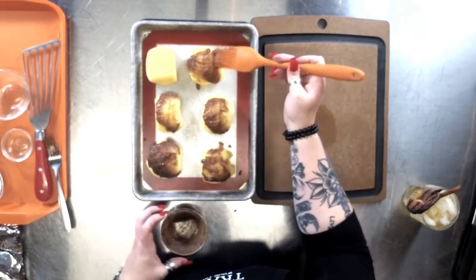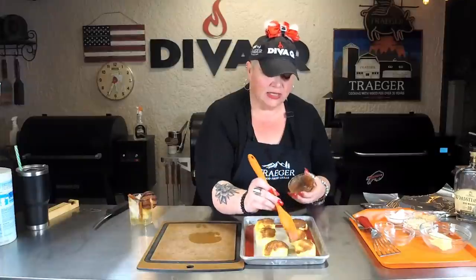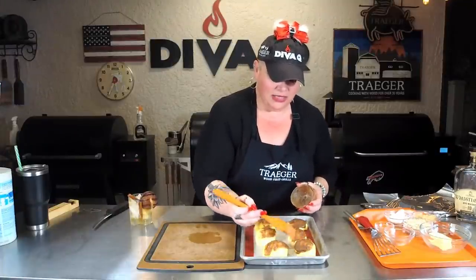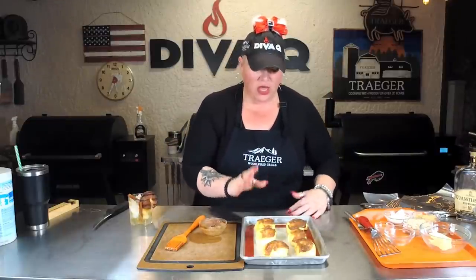Here's one of the benefits of doing individual apples. For the holiday season, it's a little more bougie. It's lovely, and it makes things delicious. One of the great things about doing it like this is it's so much easier than doing a pie. Do you guys see how quick that was? Super easy, super awesome. And now we can go to the grill.